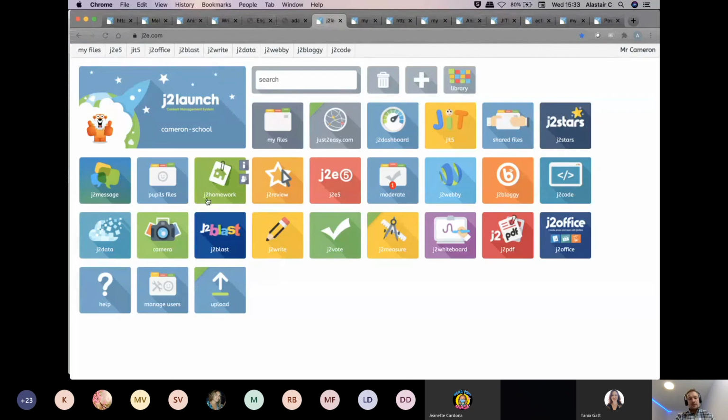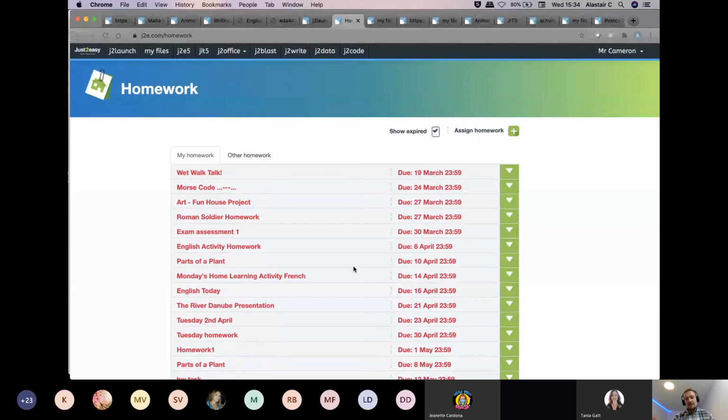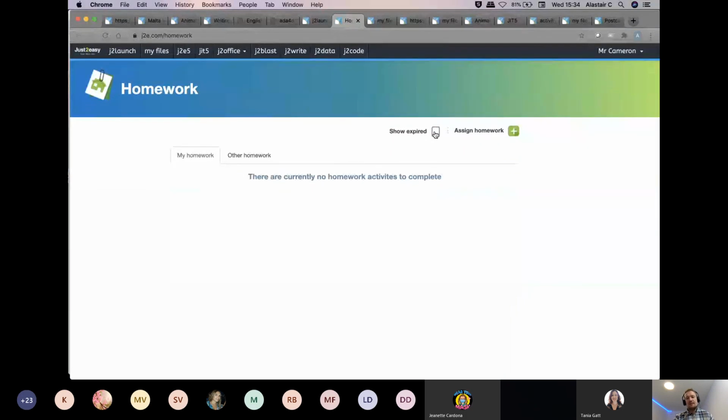But when I go into J2 homework, this is going to be setting that activity as a specific activity for my students so that they can see an order and structure to the activities that I'm setting them, and they will be able to tick off that they've done it. How it works is really straightforward. A few steps. Click on J2 homework, and you can see that I haven't got any activities here, either to complete for myself or activities that I've already assigned to students. But I can have a look at ones that have expired by clicking on that little button there. So yeah, that's some previous activities that I've been setting up.